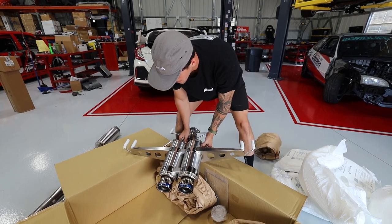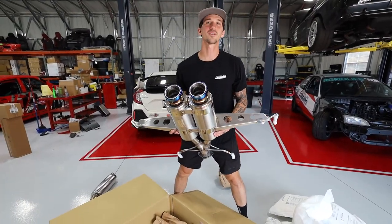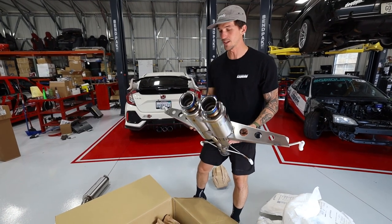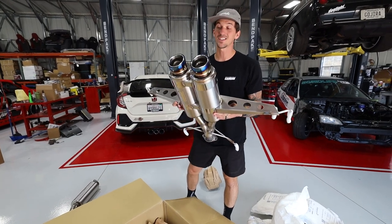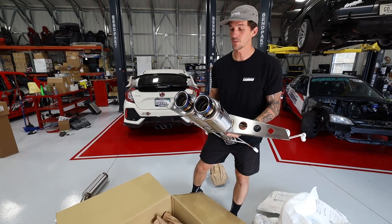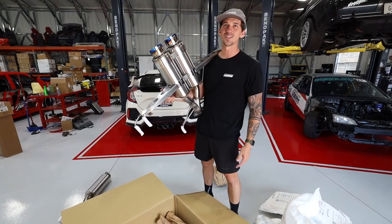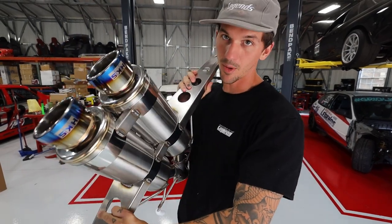To be completely honest, I'm not a fan of the whole center exit exhaust thing that they did with the Type R. I'd much rather have two side exits or whatever, but this is really damn nice. Now, she's not gonna be super loud, but she is gonna sound a little bit aggressive, give her a deeper tone. Anything's better than stock on this car. That is so freaking quiet, but this is gonna look really nice out the back. HKS quality, baby, look at this. We're gonna be working with all of this awesome stuff and building the coolest Type R that we possibly can.